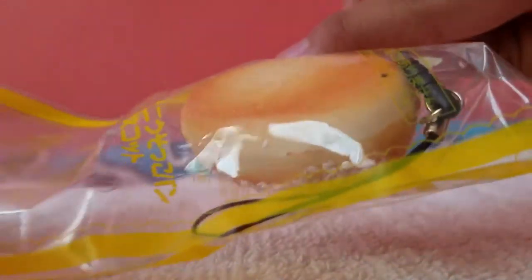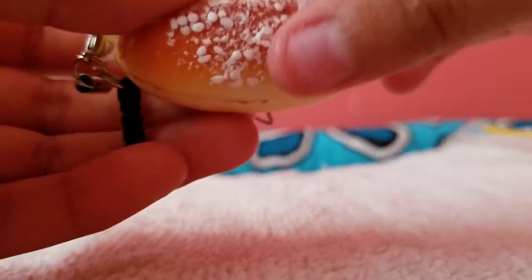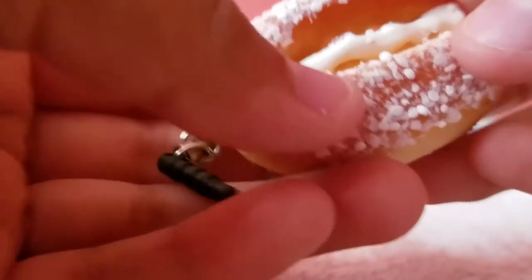The other one, this one looks like a churro to me, but it looks like a hot dog. This is how it looks like. Okay. It looks like a hot dog to me. It has cream. And the little white stuff, if you like those squishy things that you take out from a package.